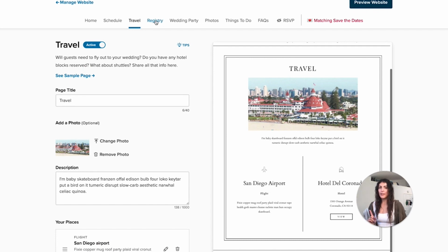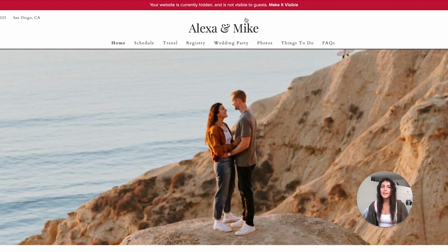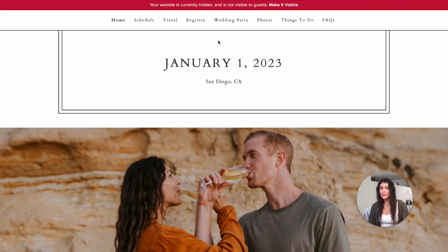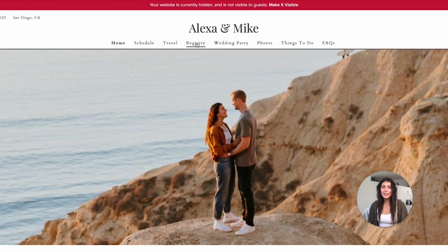I am gonna click the registry page next, only because I wanted to make sure that it wasn't live on the website. So to check, I'm actually gonna preview website. Let's see what it looks like so far. Okay, cool. And actually you can see here at the top, your website is currently hidden and not visible to guests. That's great, because I'm still working on it. You can start to scroll down and see what it looks like. Great photo. I love that photo. And you'll see registry is visible.